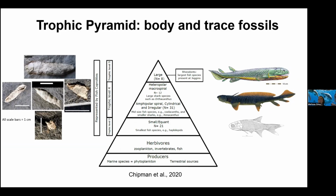And so we were able to really get much more of a clear idea of what's happening in the aquatic environment now. And if you ever have been to Joggins, and often I would tell people this, one of the reasons why we decided to work on the coprolites is because you cannot help but to step on them. They're literally everywhere, scattered all over the beach. And so it seemed like a really useful tool to help us understand more about what we're seeing.